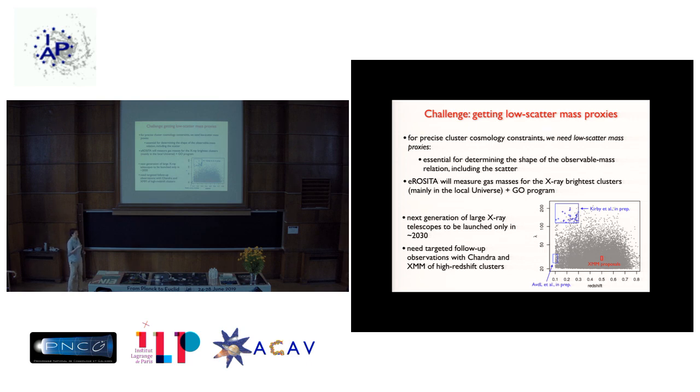The next generation of large X-ray telescopes that can actually reach the clusters at z of 1 will only be launched in roughly 2030. Okay? So while we have Chandra and XMM, it's actually quite important that we spend time on following up the high redshift clusters.